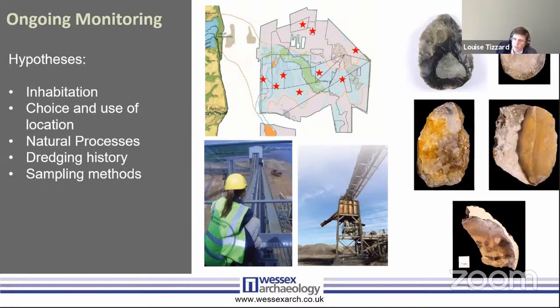And we've continued to find flint and faunal remains within the area shown by the red stars, which show that there is material more widespread within the area. But all of this work has only been possible through that industry-led response to this issue.